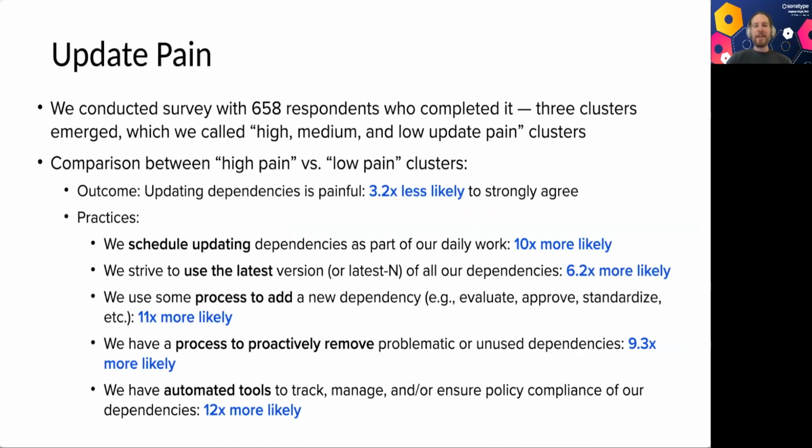So we asked some questions about this. This sort of inspired some part of the survey that we asked to enterprise users of open source. And we asked really about their perception of update pain, right? So how painful do they find the process of updating? And we used that to divide them into high, medium, and low pain clusters. And what we found was that the cluster that had low pain was 3.2 times less likely to agree that updating dependencies is painful.